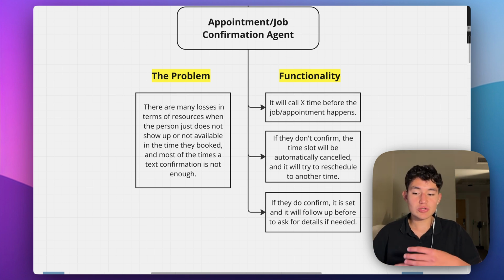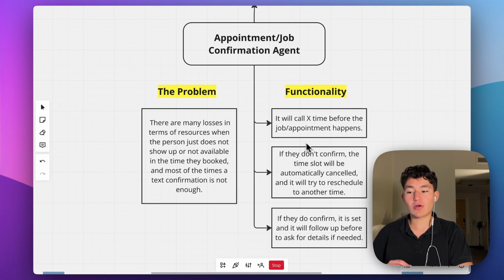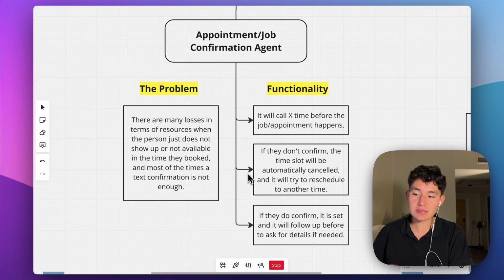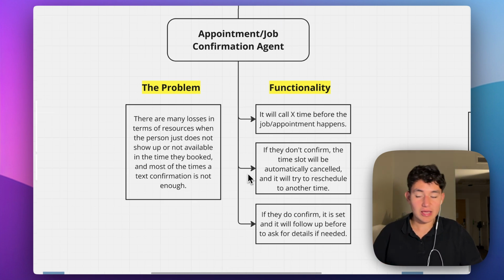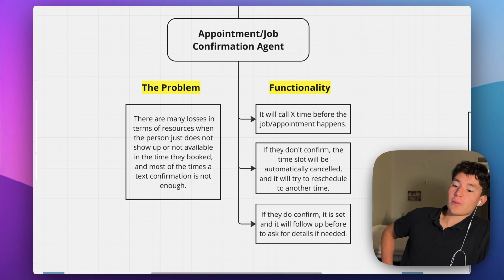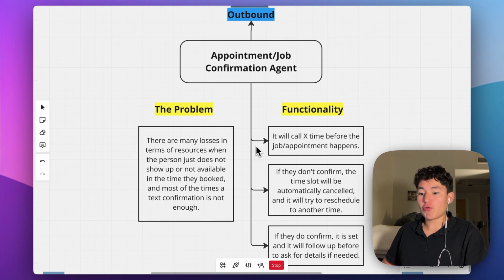It will try to reschedule it during the call, or it will ask what time you would like to be called, and then it turns into another outbound call, which is like a secondary agent of this nature, right? So it will try to reschedule to another time, but yeah, if they do confirm, the time is set, and it will follow up before to ask some details if it's needed. This is pretty much for more specific people that work in the home service business industry. That's what I've been implementing a lot for them, right?